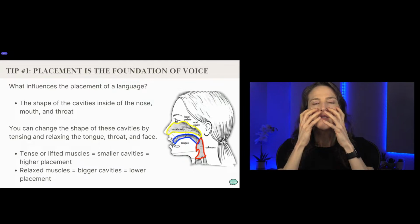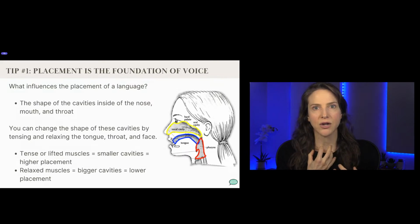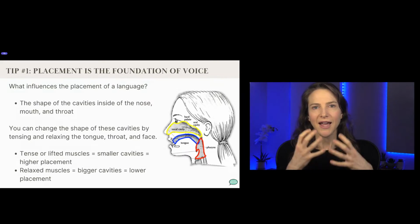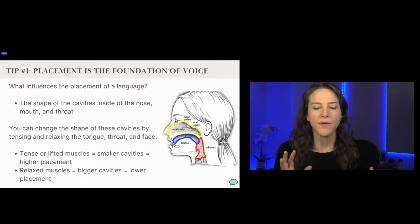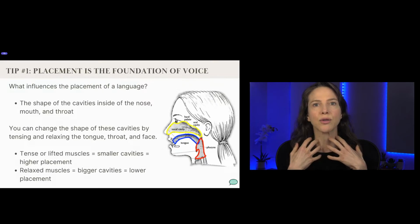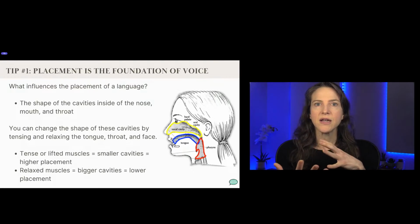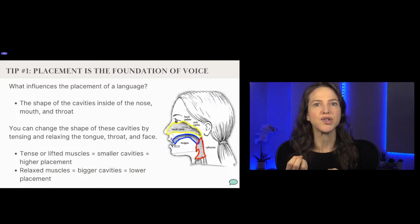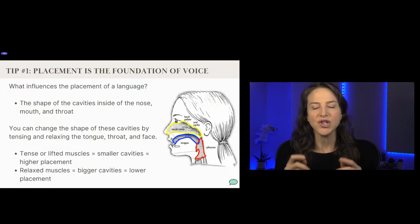Now, when the muscles are relaxed, the cavities open up, your throat kind of drops down a little bit lower, and your placement also follows that. So think about this as muscle movements as well. You want to feel relaxed. You want the space inside your throat and mouth to be open. That will help to kind of balance out your placement so that you're able to achieve a more American English sound. And it's not just about lowering the pitch of your voice.